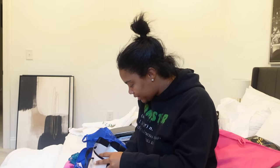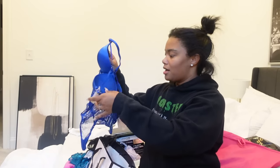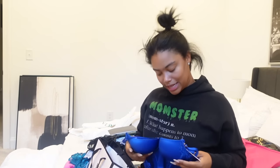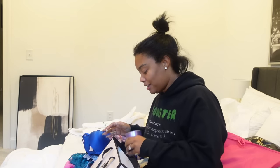I'm trying to find who this is from. There's no card or no name. I love a good push-up moment. Get the girls up there. Ooh. Leather, good leather. And these are so cute. And this candle, it smells so good. Oh my goodness, I got candles for days and I love them.